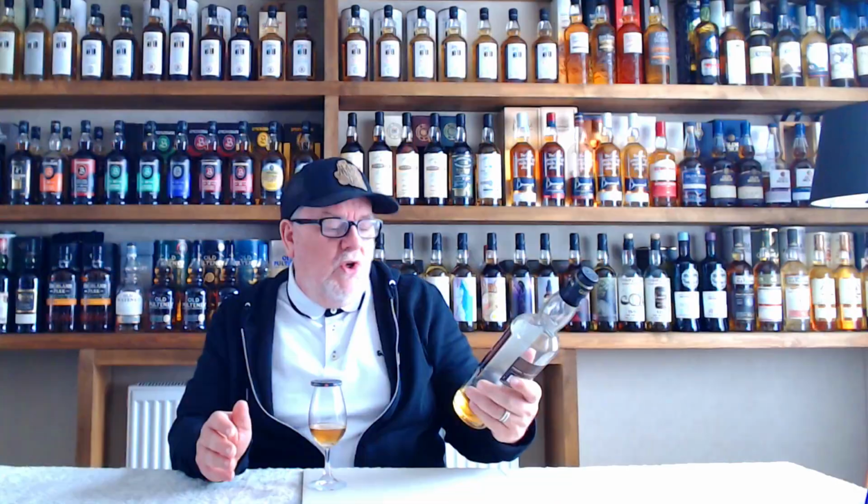This one was matured for 11 years in ex-bourbon barrels, First Fill ex-bourbon barrels, and then it was finished for 12 months in Amontillado sherry casks. So I'm really looking forward to sharing with you what the Amontillado's bringing to this whiskey. Last year's I loved, which was heavily charred oak casks and Oloroso casks. So looking forward to this one.